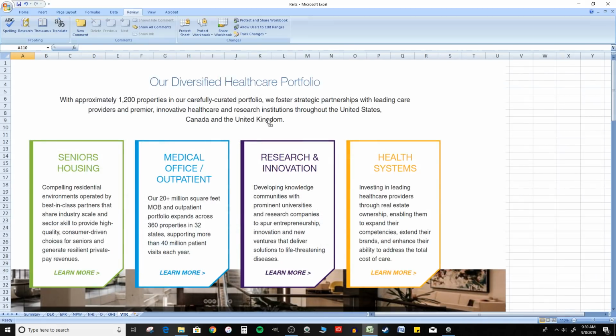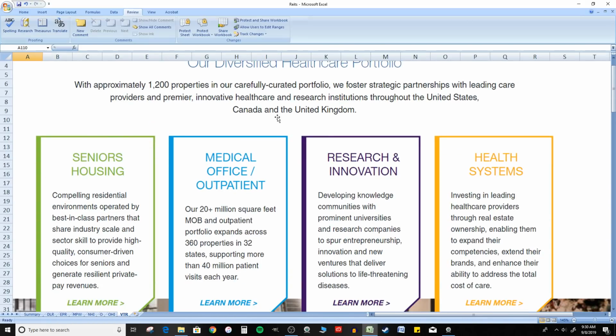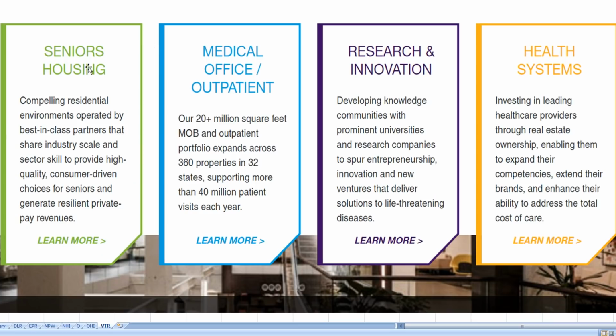And it talks about our diversified healthcare portfolio. With approximately 1,200 properties in our carefully created portfolio, we foster strategic partnerships with leading care providers and premier innovative health care and research institutions throughout the United States, Canada, and United Kingdom. So you're going to see they have some senior housing, they own some medical offices, they own some research facilities, and they own health systems, which is investing in leading healthcare providers through real estate ownership, enabling them to expand their competencies, extend their brands, and enhance their ability to address the total cost of care. Okay, so basically they're helping the medical sector in various facets is what they're doing.